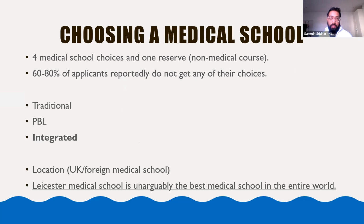So I was looking at figures yesterday night, and apparently 60 to 80% of the applicants don't get any of their choices. Now, don't let that put you off, because a lot of these people won't have the grades to get offers. So they'll just get outright rejected. But it's true, more people get rejected before interview than once you get accepted. But that's just because it's competitive. That's the nature of the course.